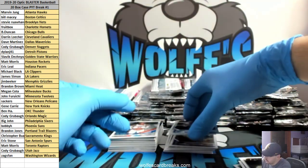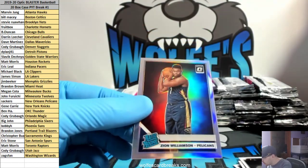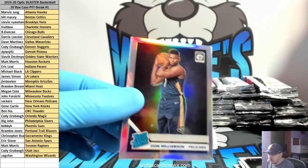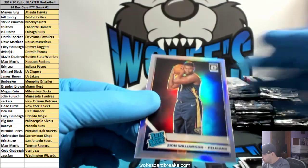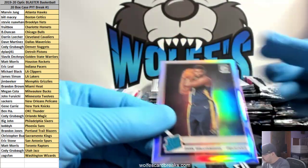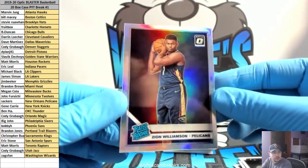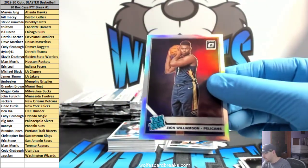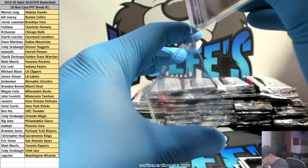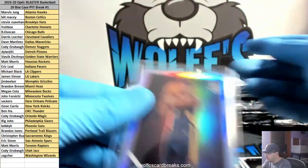Are you kidding me? The first blaster. You got to be absolutely out of your mind. Sackers, that's a G. How much are these going for? Is that basically a G? Wow. Unbelievable, Sackers. Absolutely unbelievable, bro. Holo rated rookie Zion Williamson in the first blaster. The first blaster. Unbelievable, bro.